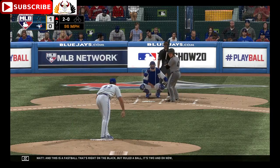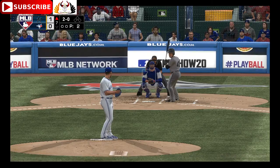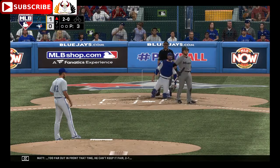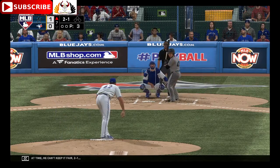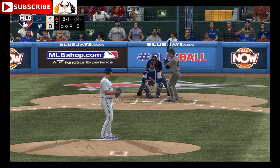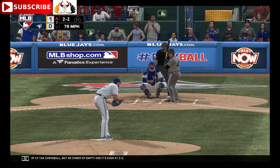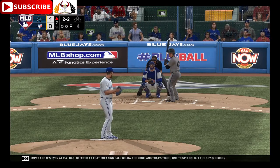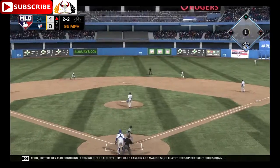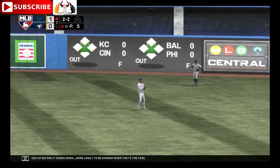And this is a fastball that's right on the black, but ruled a ball. It's 2-0 now. Too far out in front that time. He can't keep it fair. 2-1. Big rip at the curveball, but he comes up empty, and it's even at 2-2. Offered at that breaking ball below the zone, and that's a tough one to spit on. But the key is recognizing it coming out of the pitcher's hand earlier and making sure that it goes up before it comes down. More likely to be a hanger when that's the case.